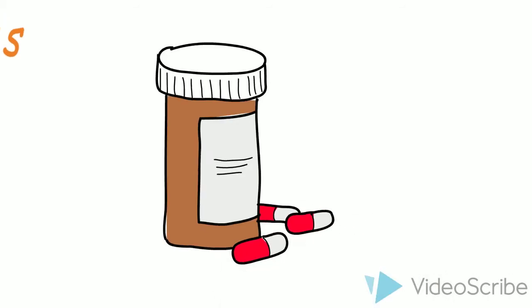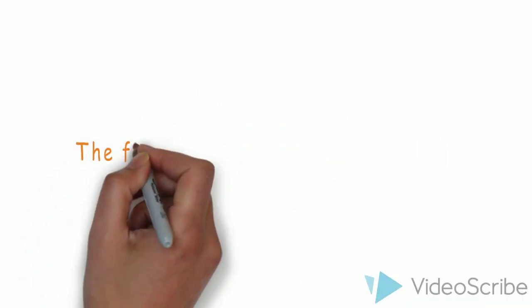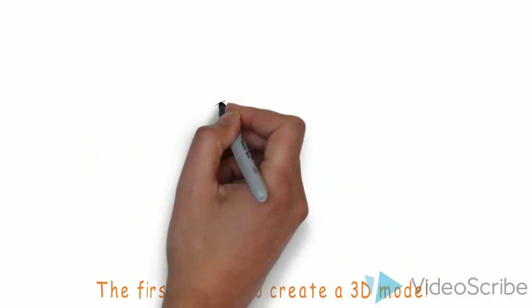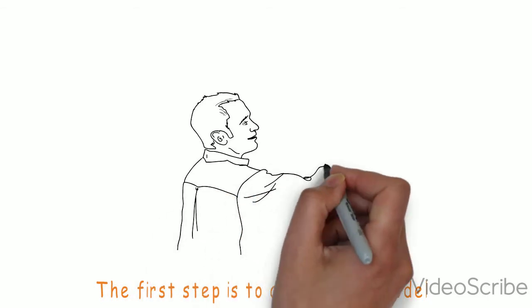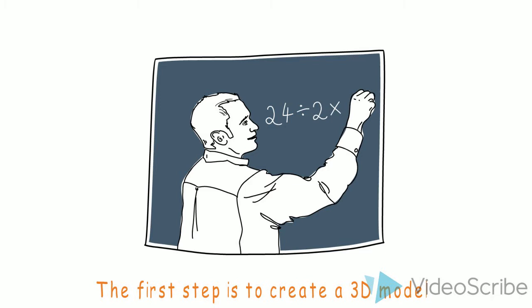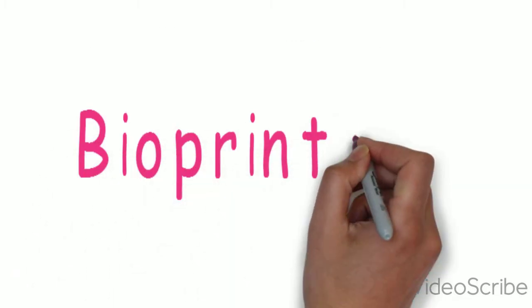How it's done. The first step is to create a model of the object one wishes to make. However, instead of trying to create an organ or tissue model from the ground up, researchers and engineers can use a CT scan or MRI to create a 3D model to print. Websites like Instructables even have tutorials to describe how to turn a CT scan into a 3D printable model to print.